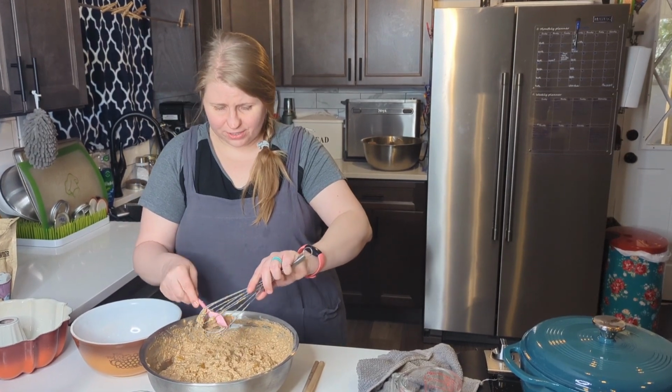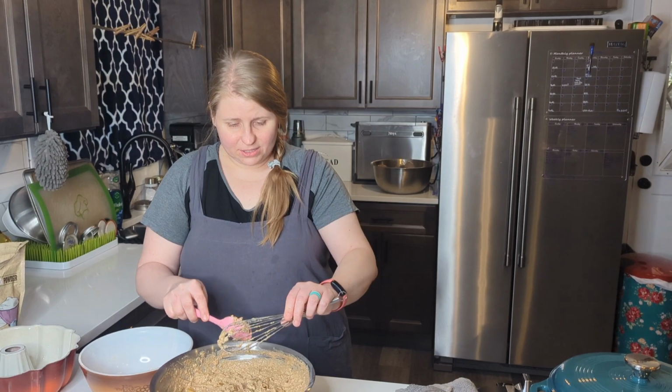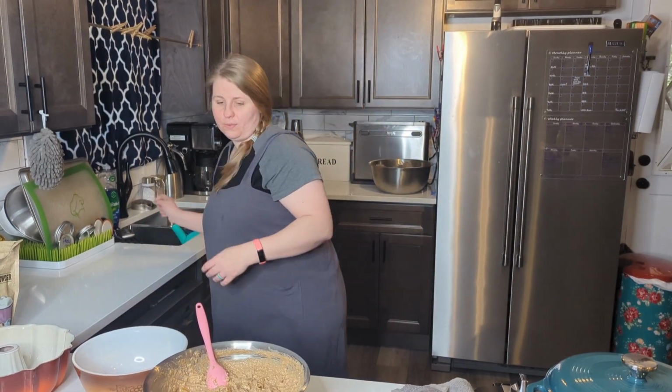You can add powdered sugar to the top. I probably won't because I like to limit the amount of sugar we have in the morning unless we need it. Sometimes, you just have to have that little bit of extra sugar, but we'll see.